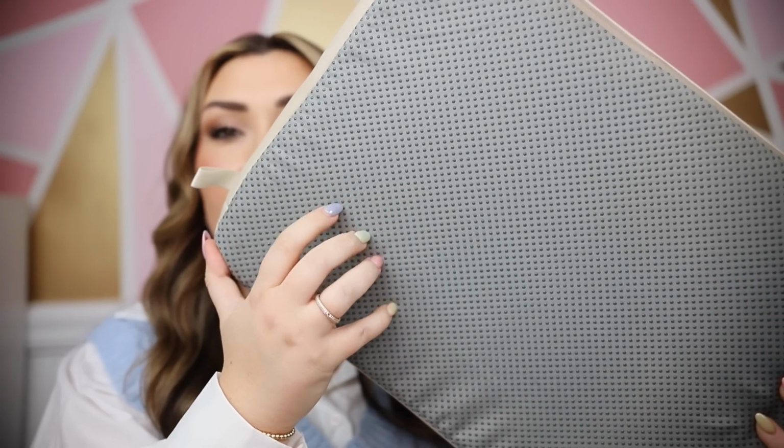So I do a lot of my work upstairs just sitting on the couch, especially when I'm home with my daughter if I need to do something. So I really wanted something like this to just kind of hold my laptop on my lap and make it a little bit more comfortable for me to hold and look at. It's just like a little wedge. This part underneath is like a non-slip material that you can put on your lap.